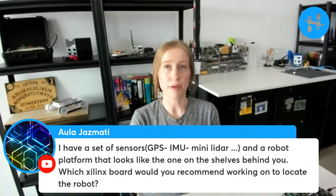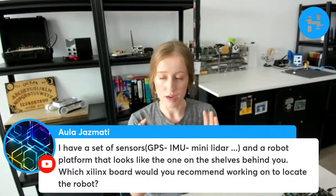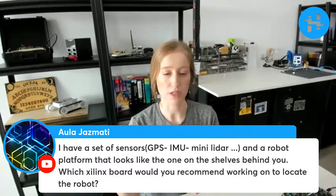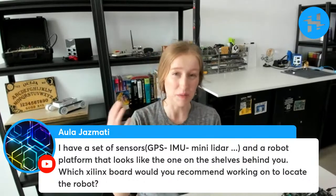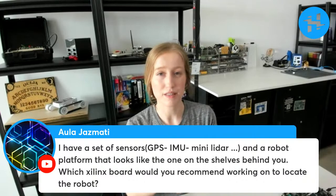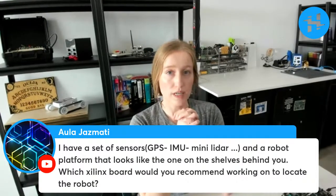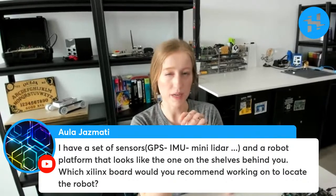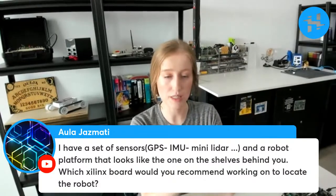So that would really depend on the number of I/O you need, because one of the biggest constraints that you would want to start with when you're picking out an FPGA development board is the number of I/O you need. That's typically my starting point, or one of my starting points. So if you need a ton of high-speed pin counts, I would look for one of the FMC-enabled ones.